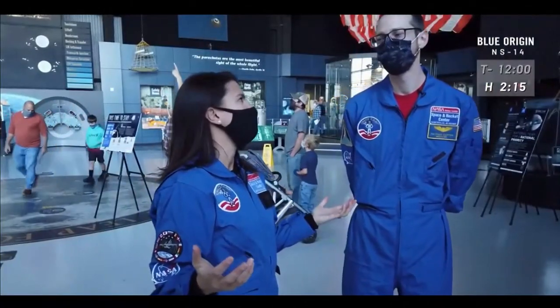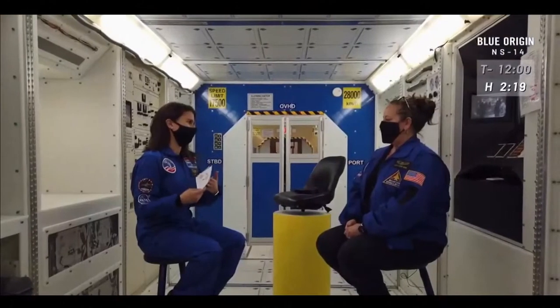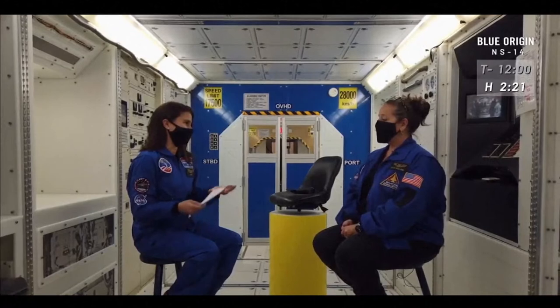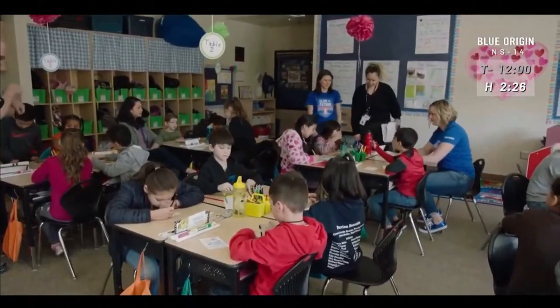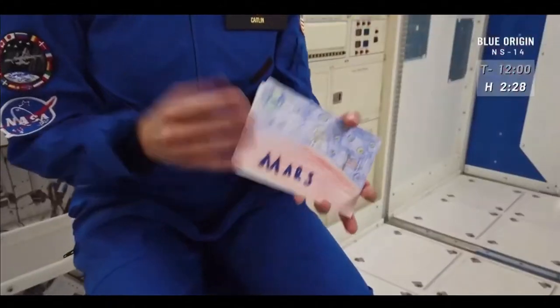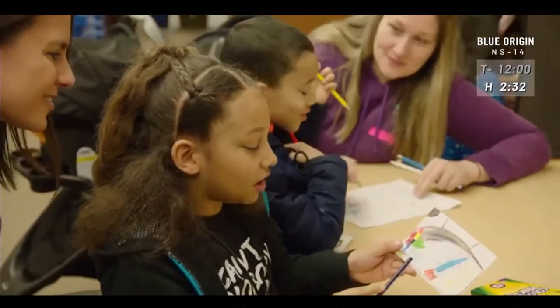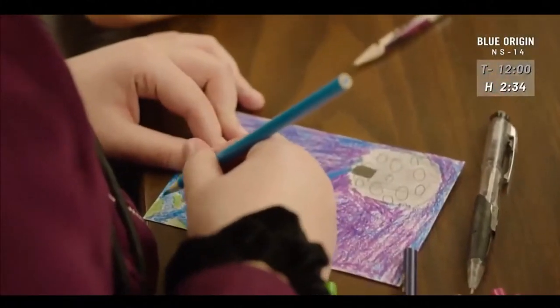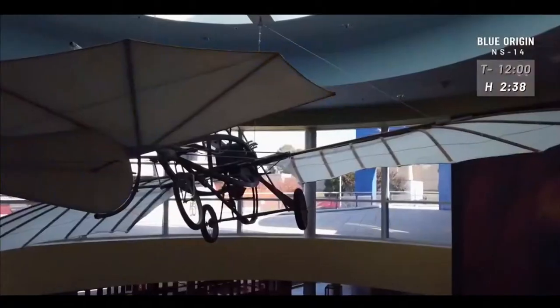And now it's time to go back and build a sustainable presence. Club for the Future's mission is to inspire youth to pursue careers in STEM and help visualize the future of life in space. And so you've been making some cards with the kids and were able to send them to space and then mail them back to the students. This gives them the opportunity to see that space is about creativity too, and this activity helps drive that point home.